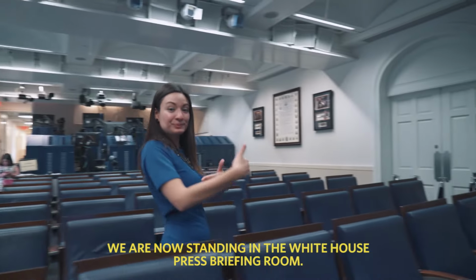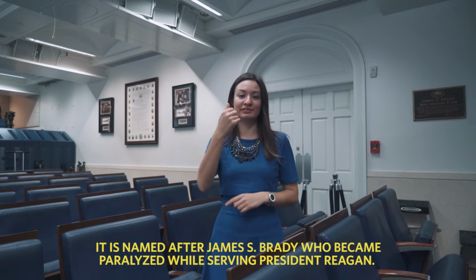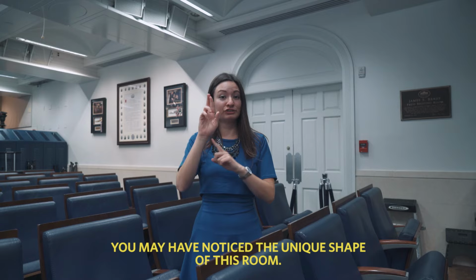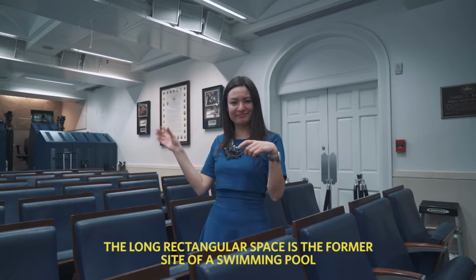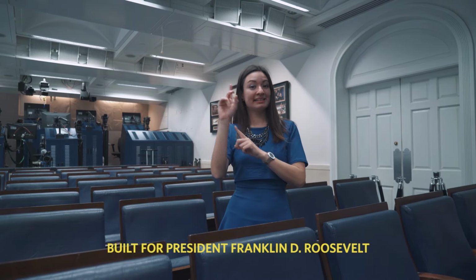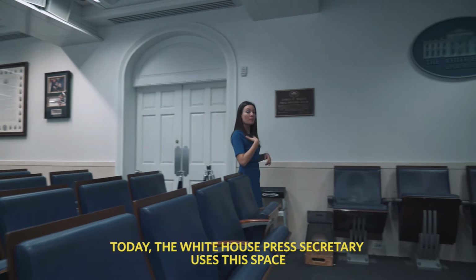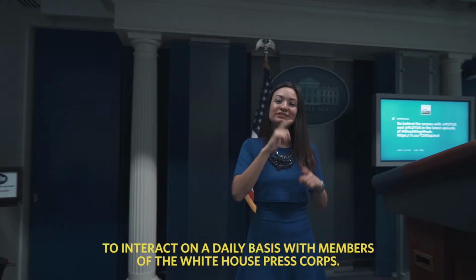We are now standing in the White House press briefing room. It is named after James S. Brady, who became paralyzed while serving President Reagan. You may have noticed the unique shape of this room. The long rectangular space is the former site of a swimming pool built for President Franklin D. Roosevelt, who used to swim laps as a part of his physical therapy. Today, the White House press secretary uses this space to interact on a daily basis with members of the White House press corps.